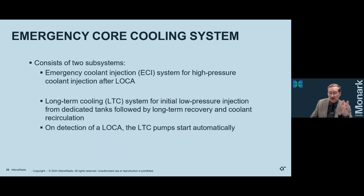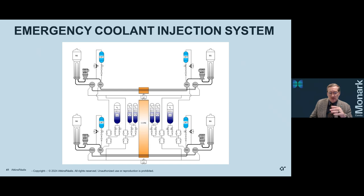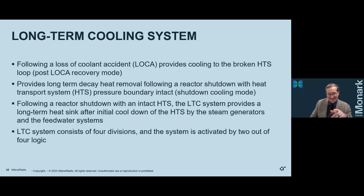Emergency core cooling, ECI, is very much like any CANDU. Long-term cooling is the one that's more novel, so let's go to that slide if we can. Most CANDUs have an emergency core cooling system that has a long-term or recovery mode, and they also have a separate shutdown cooling system for when they're shut down and have to remove decay heat with the heat transport system out. That is fundamentally the same problem.